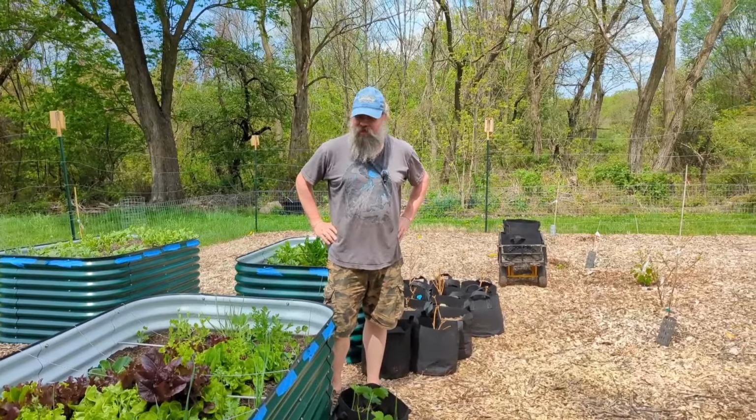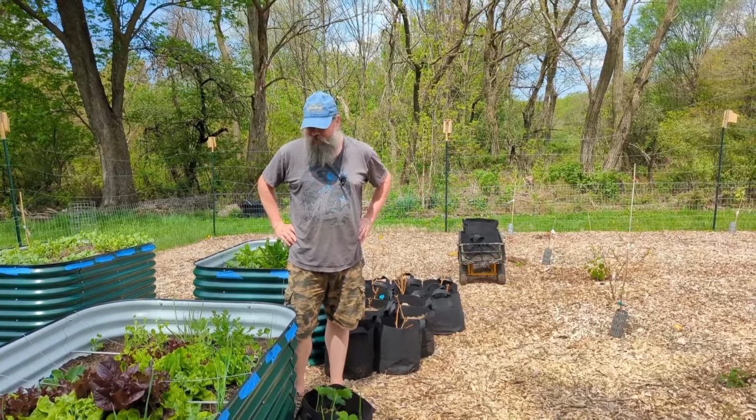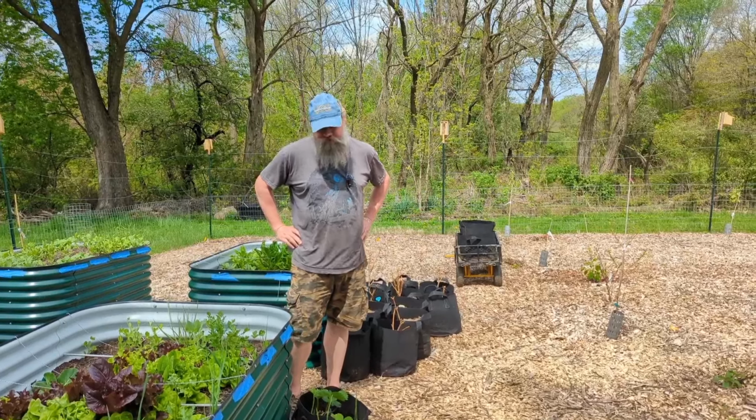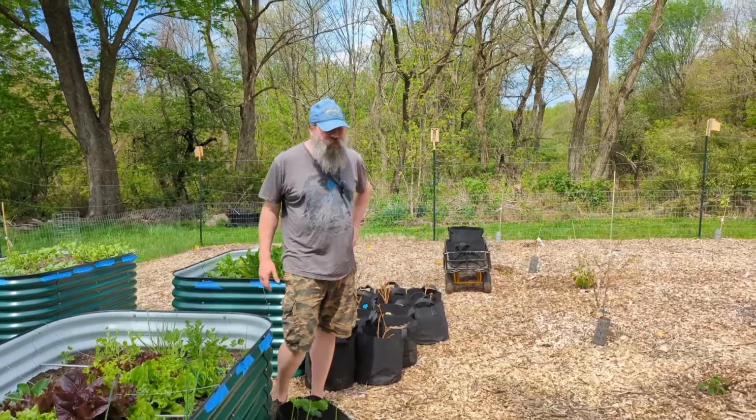We've got to start sticking in a bunch of our warm weather crops. I've got a bunch of starts to start plugging into places. And that's how the seasons go. I'm glad we were able to harvest so much from these.